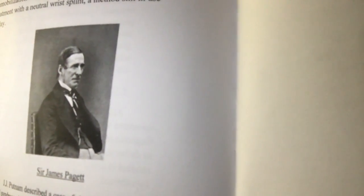Now, in the history of carpal tunnel syndrome, before the syndrome had been named, in 1854, Dr. James Paget, a surgeon in London, I'll show you a picture of Paget, operated on a case of someone who had what was called tardy median neuropathy. Tardy means late, like a student gets to class late. That had come from a distal radius fracture. And the patient got better with wrist immobilization, which was the first time anyone had treated carpal tunnel syndrome with a neutral splint, which is what we use today. That's what people treat it with.